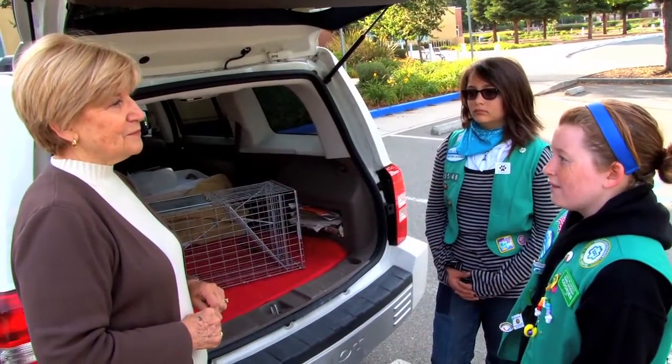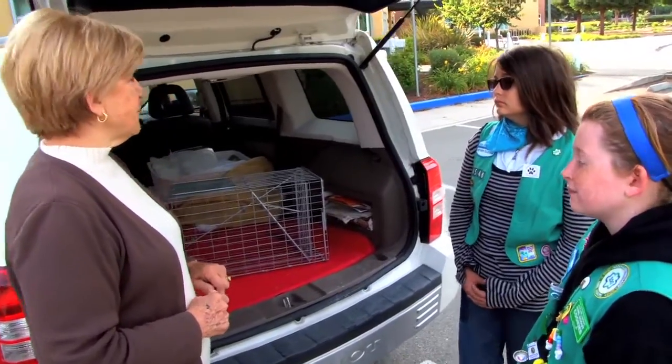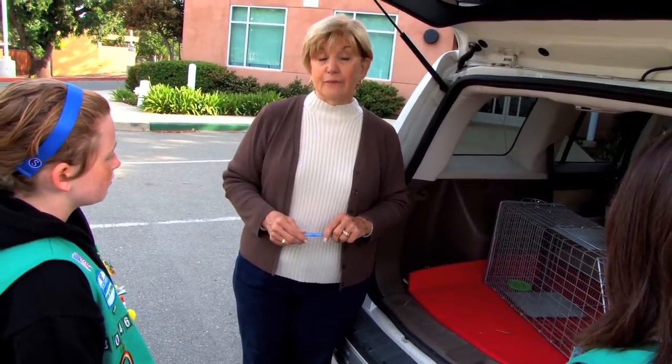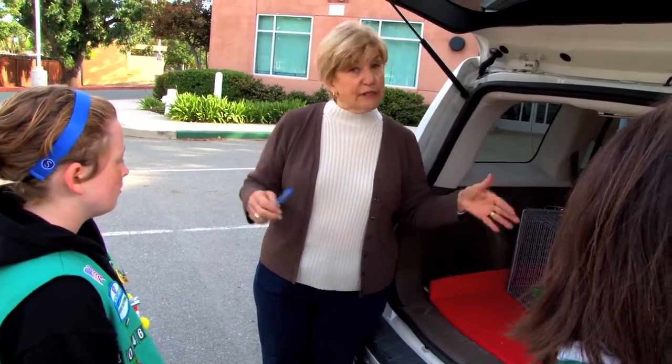What happens after the cats have been spayed or neutered? Okay, we come and pick them up here at the clinic and take them back to our homes. Then the female cats that have been spayed have to stay in the cage for about a week because it's a pretty major surgery. And the males you only have to keep for about a day because their surgery is much more minor. Then at the end of that period, you take them in the cage, it's very portable, back to wherever they came from, and release them.